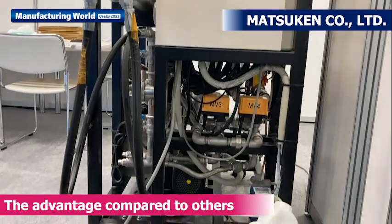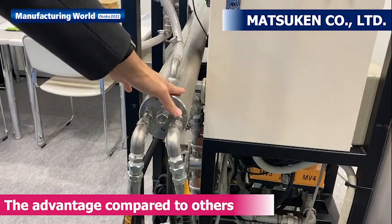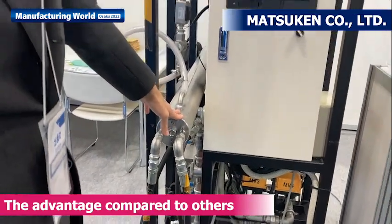Moreover, since the filter is used to process, it is very easy to maintain. The only thing you should do is to replace the filter when it goes bad.